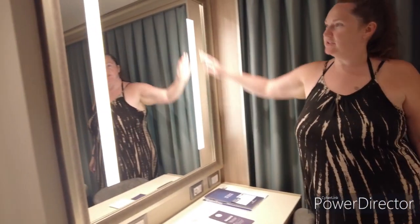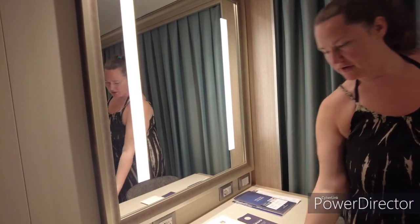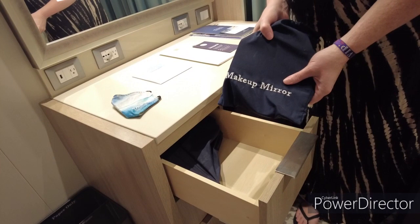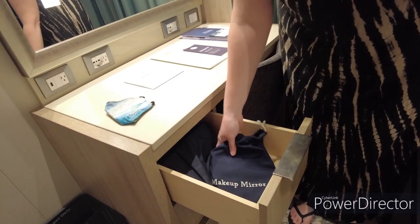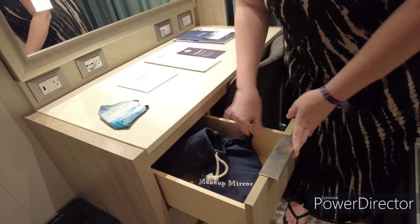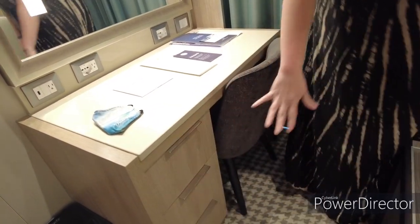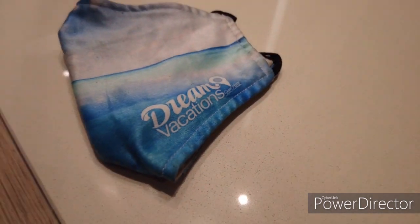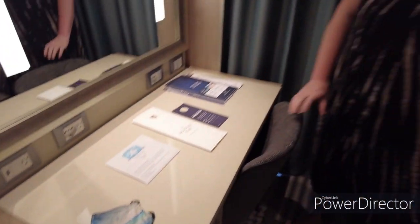Yes. So, we do have a great mirror here, which has some built-in natural lighting for your makeup needs. They also include a makeup mirror, which has some close-up magnification, and the hair dryer is in here also. And then you have some more storage drawers for personal items, and you can sit here for a desk to get some work done, which is what we usually do.